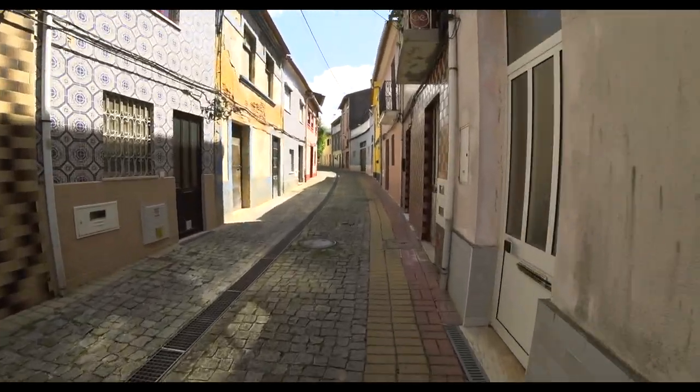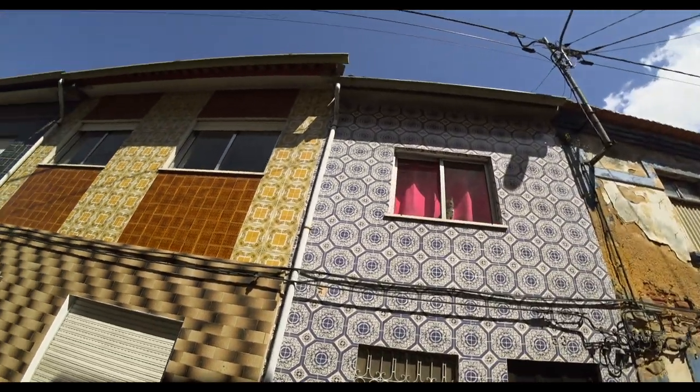Yeah, I don't have food. No. Look at that cat up there in the window.